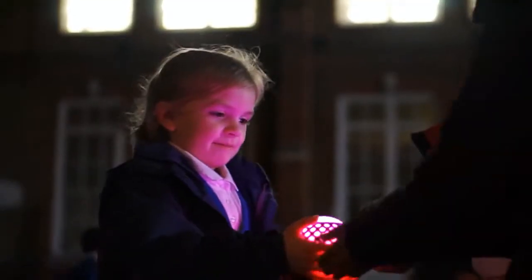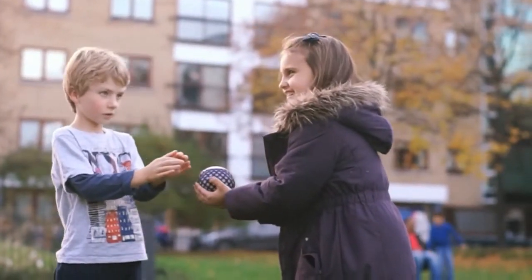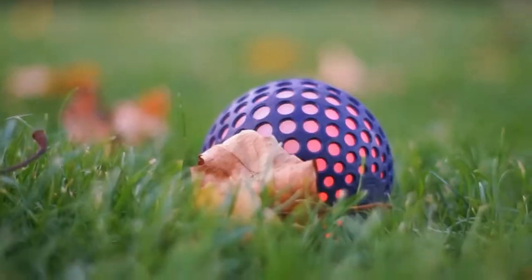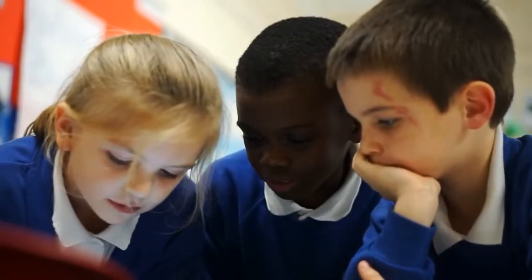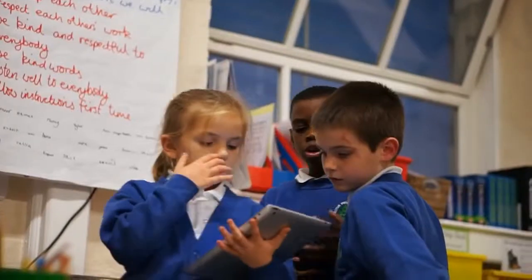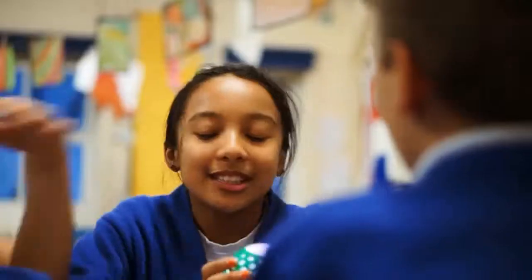Turn it into a dragon's egg, planet in space, or a hot potato. 1, 2, 3. Hackaball is a new kind of learning and play for the age of smart, connected devices. Hackaball helps educators teach code skills to children in fun and engaging ways. So we're doing hot potato. We got another idea. And parents love Hackaball because the more kids play, the more they learn.